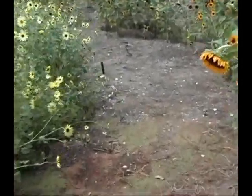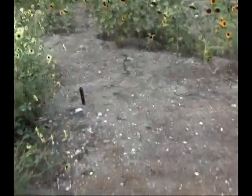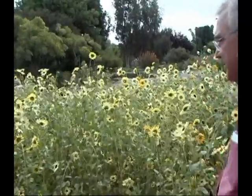Are you going to save the sunflowers? We were letting the birds and squirrels take care of them. But if you'd like to collect any seed, you're welcome to it.